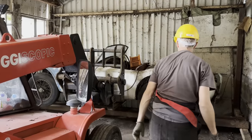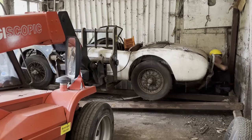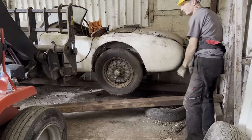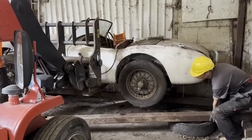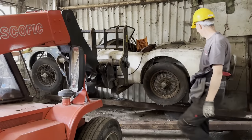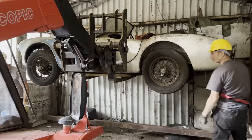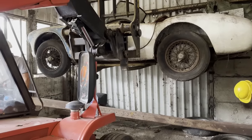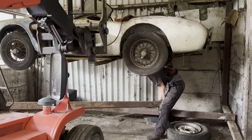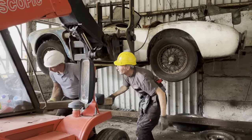Car's floating. Yeah, now if the box section can come out, one less obstacle. They're not going to be light. Is everyone out of the way of the corner? No one left. Oh, there, Dad. So the car's been braced. Some wood under the tines there. Box section coming out.